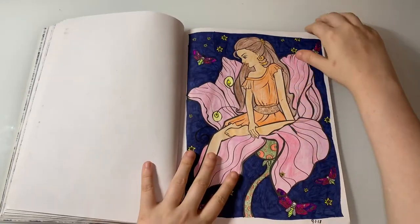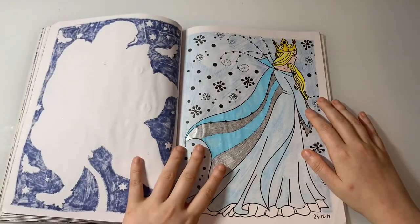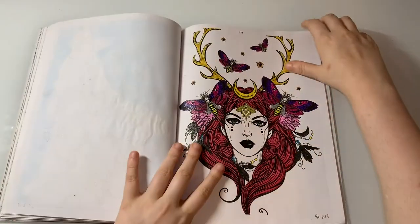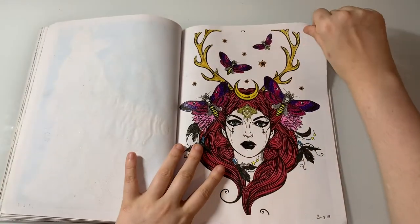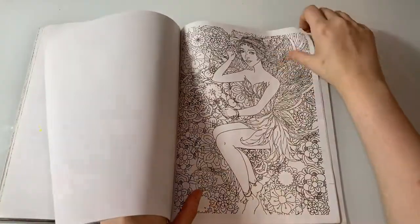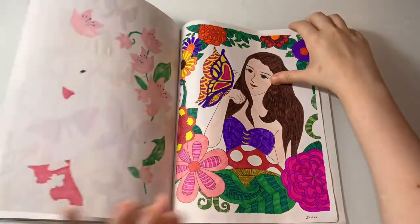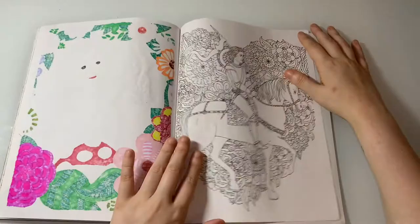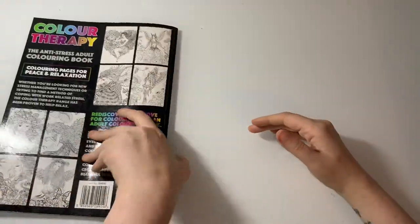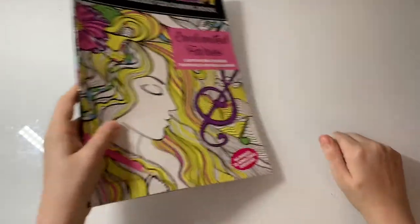This one I did in January 2018. This one I did in December 2018. Did this one in August 2019. Did this one in June 2019. Did this one in June 2019. Yeah, it is my work. So that was Colour Therapy Anti-Stress Adult Colouring Book, Enchanted Fairies.